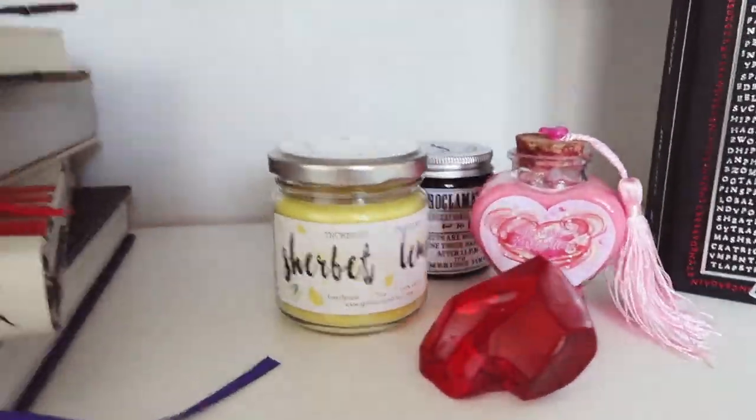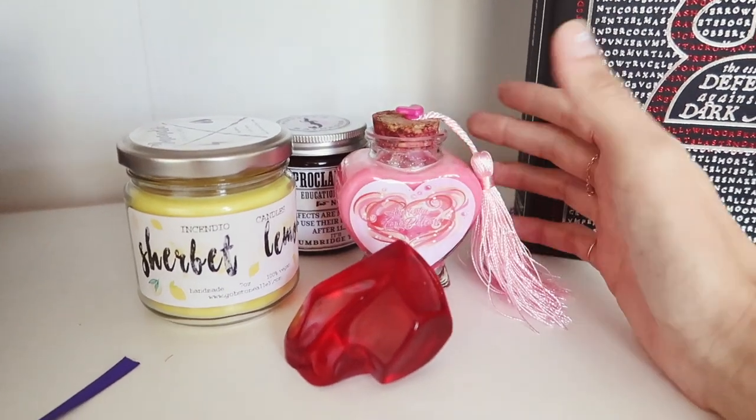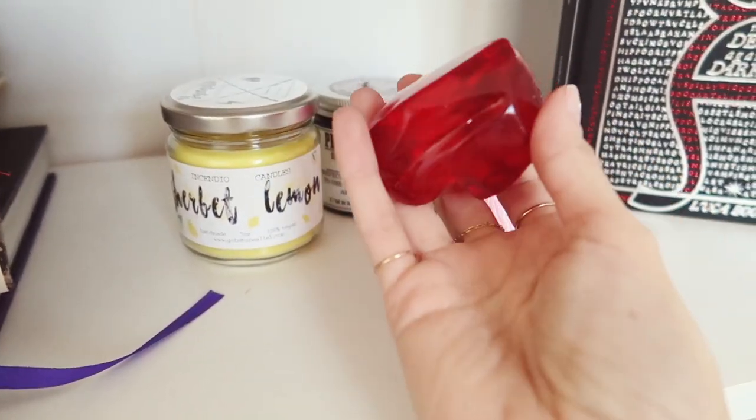Moving on here we have some candles. These also came from subscription boxes. I can't remember which one came from which. And then right in front of it, we have this. Why is it not focusing?